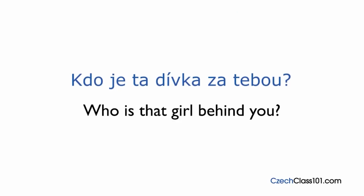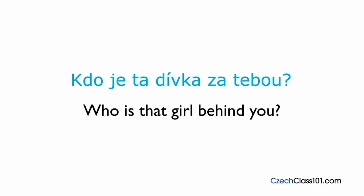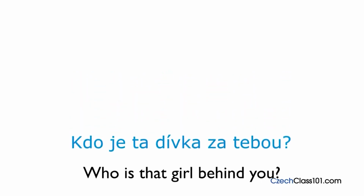So let's break down this question. First we had kdo, which is the basic translation of who in Czech. Je, which is the third person form of the verb být, which we have already studied. Ta dívka means that girl. And finally, za tebou, which is behind you. Tebou is the informal pronoun for you in the instrumental case. Altogether it is, kdo je ta dívka za tebou.